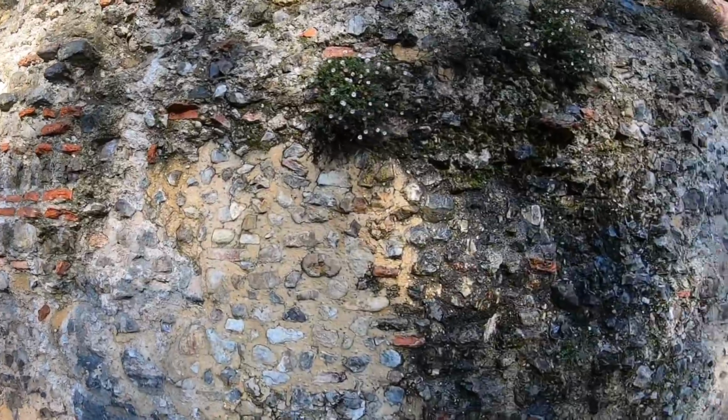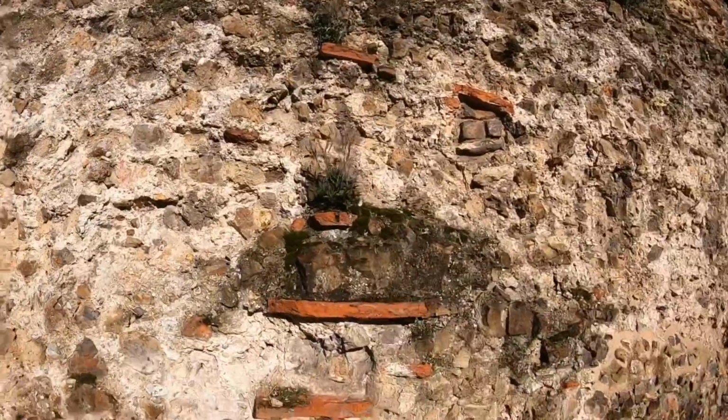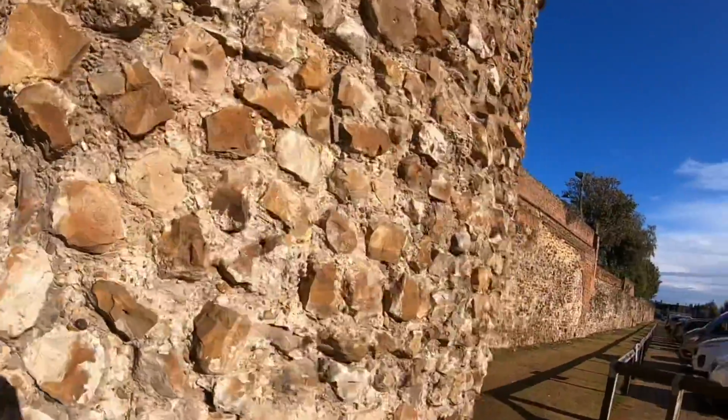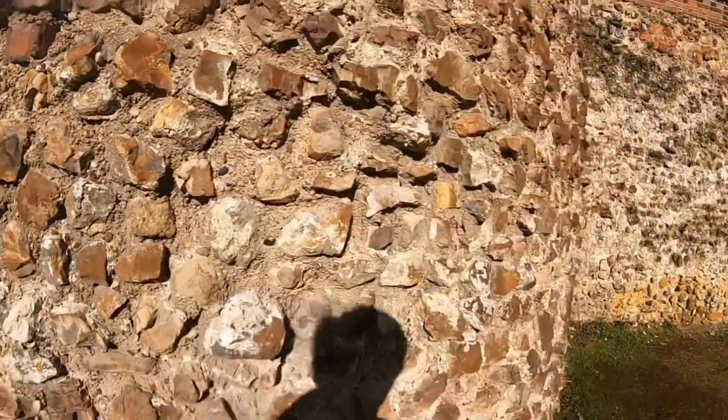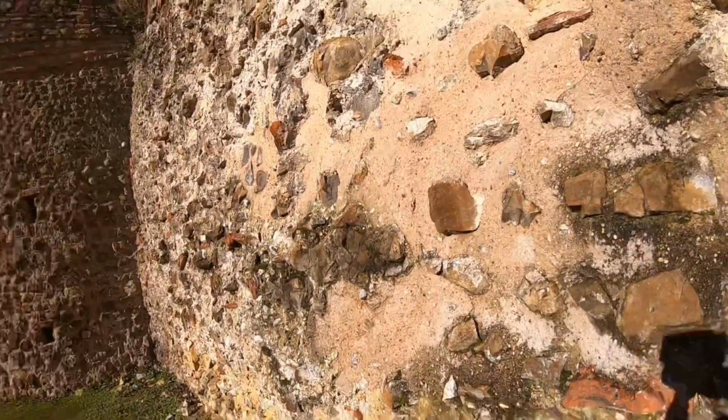So over here is the old original Roman wall. Now Colchester was the first city that Boudica burned down. Yeah, but it's actually Britain's oldest city. You can see where all the red tiles are, where all the flints are involved. So currently right now, go back 2,000 years, we're outside Colchester, touching history.